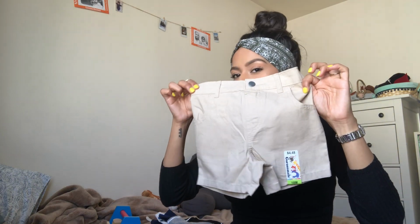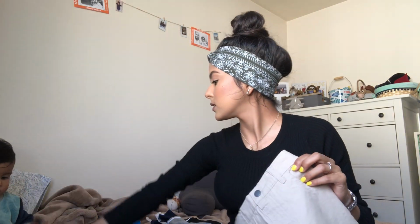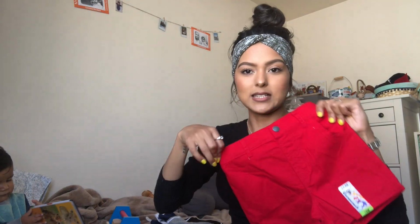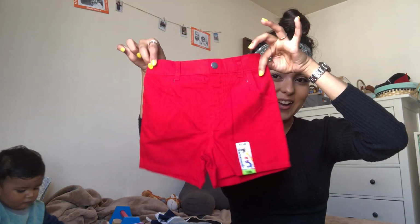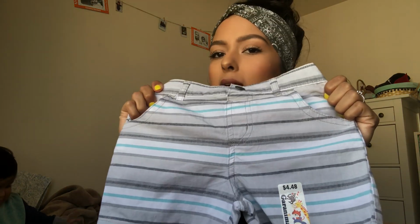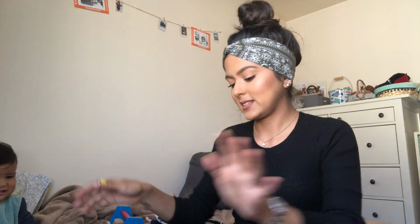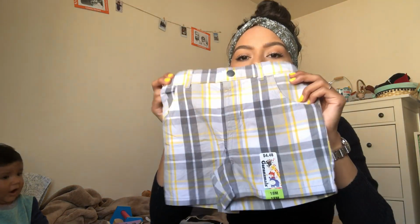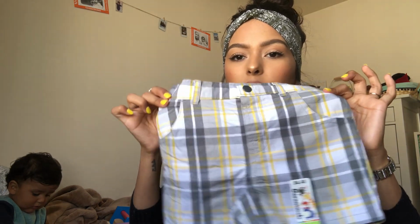The next thing were these more dressy shorts. No, baby. Here, look at your book. So they picked up some tan ones, some red ones. My parents love the color red, so anything they see red, they're like, snatch. Let me get that. So, red ones. Next one with these really cute gray and blue shorts. These shorts were also $4.48, so if you're wondering. The next one, what, babe? So yeah, these gray and yellow ones.